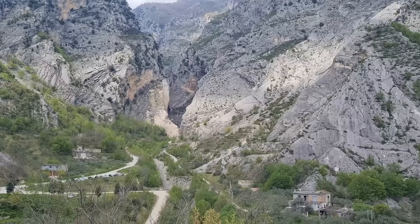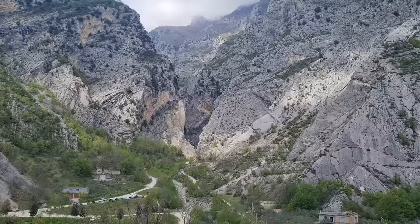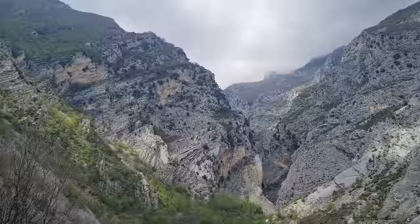Now down here is absolutely amazing. You can walk for miles and miles in there and get to the highest point of this part of the Apennines, Monte Amaro. So I'm going to show you another quick thing while we're here, because it's worth seeing.